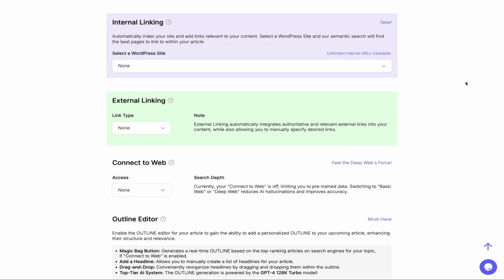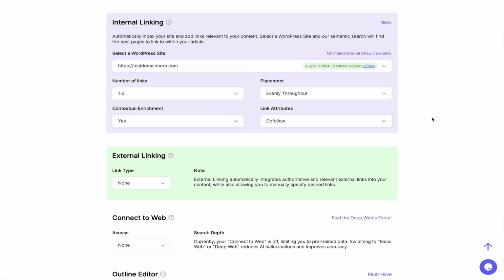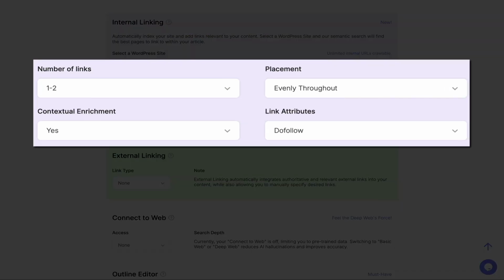So let's head back to the one-click blog post generator. And if we refresh the page and then open the drop-down there, you'll see that my domain is now listed under Sites to Use for internal links. So I'll select it. And now I can configure the number of links to use, the placement of them, the contextual enrichment status, and link attributes like the nofollow or do follow.